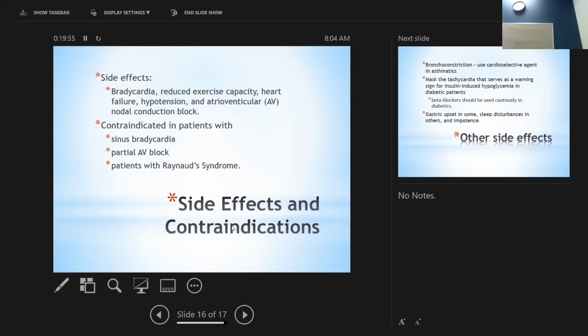When you first get on a beta blocker, usually for the first 2 weeks, you'll be out of breath, you'll be really tired. Your body will adapt to it, usually after about the first week, week and a half, 2 weeks. You don't use beta blockers in people with a block. If they have a heart block, you don't use beta blockers. If they already have sinus bradycardia, you don't use them because it just makes the bradycardia worse.